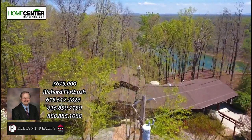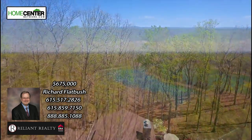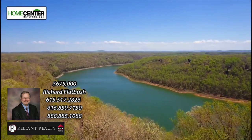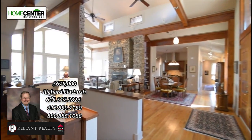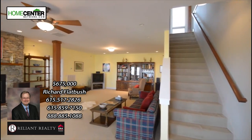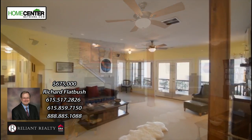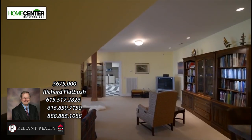Your deck runs the full length of the back of the house, providing multiple vantage points to view the lake, natural surroundings, and wildlife. You can see for miles on a clear day. After descending down the staircase between the foyer and library, this is the view you experience of your new recreation room, featuring a stone-faced fireplace with gas logs.